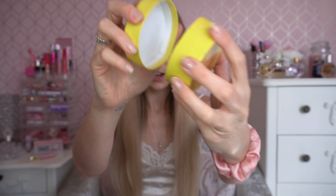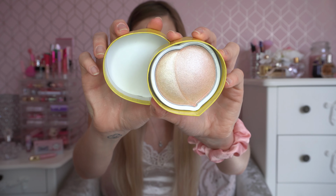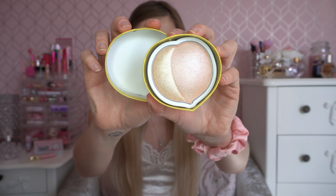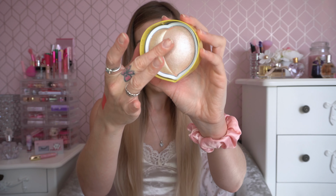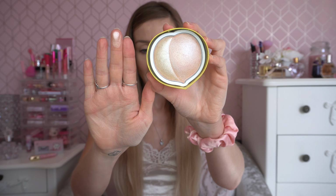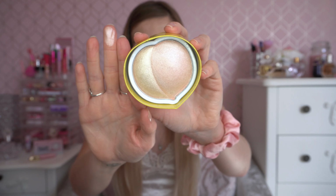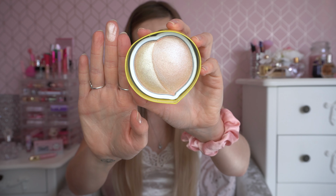And then inside it looks like this. Oh my goodness, look at that. It is so pretty. I've got so many highlighters now. I don't know what to do with myself. I'll just do a swatch for you. Whoa, that's my kind of thing. I think this smells of peaches as well. I may just be hallucinating now, but that's so nice. As I said, I will be doing a testing video with this stuff, so I'm very excited for that.